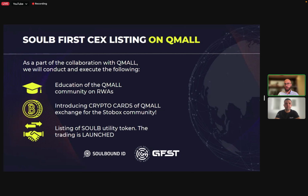As you may know, tokenization is currently trending. Our main goal is to bring new users, new holders of SOULB, new users who will mint and get SBID and enter our community and the Stobox ecosystem that we built. Also, it will be available soon: we're introducing the crypto cards of QMall, especially for the Stobox community. So you will be able to trade SOULB, USDT, and pay with Euro internationally. We will bring the crypto cards through the SOULB and the QMall cooperation for their community. And it is very important because nowadays more and more users use crypto in day-to-day operations, and it is very important to have the tools for payments.